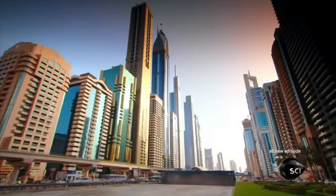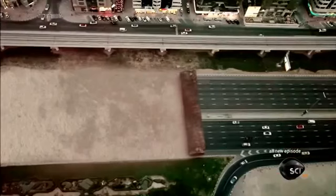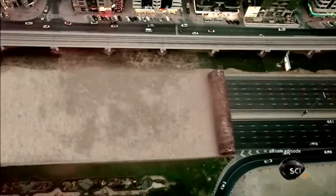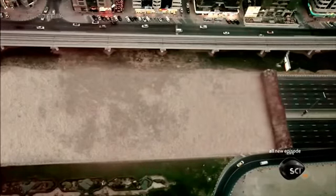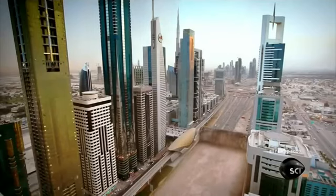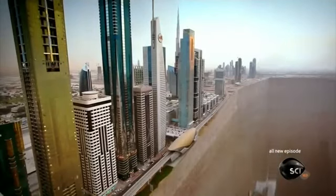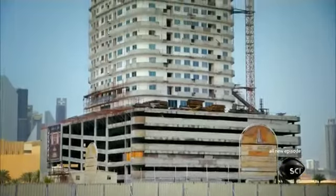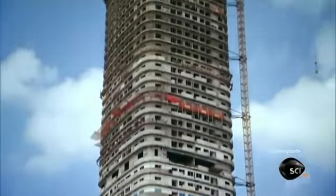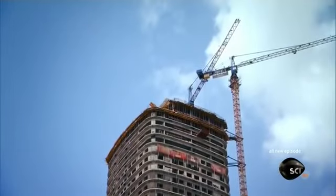But all around and below them, hidden under the streets and sidewalks, is soft desert sand. The big challenge for Dubai's engineers is to stop these towers from toppling over. This is the man who knows how it's done, engineer Nasser Nasser. His latest colossus is more than 600 feet tall, the Burj Side Boulevard Tower.